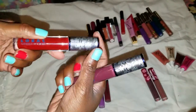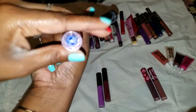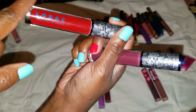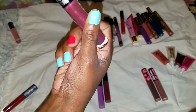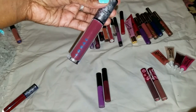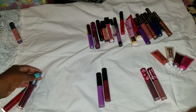I love this red. This Lorac red lip gloss is in Vamp. It's very, very pretty. With a nice red lip liner, it's gorgeous. This is Dominatrix, a Lorac Dominatrix. I love this color as well. It's good for the fall, and I'm definitely keeping.